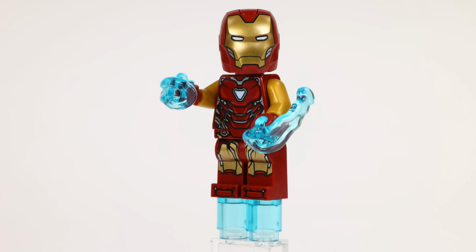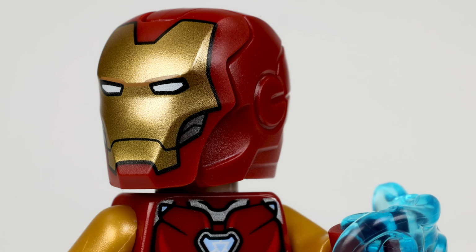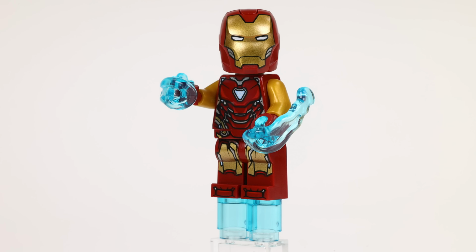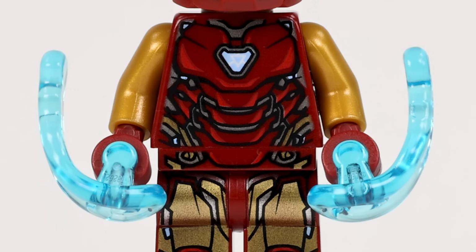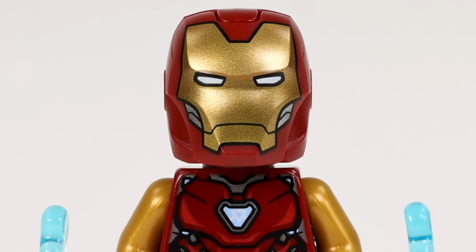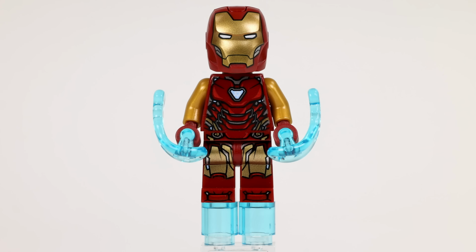And finally we get to a good old piece of licensed IP. This is Iron Man in the Mark 85 armour with the large helmet visor. The Mark 85 suit is Tony Stark's 85th, final and ultimate Iron Man armour. It is a unique minifigure to this set, but does not include any new elements. Basically, you can make this one up from other minifigures.